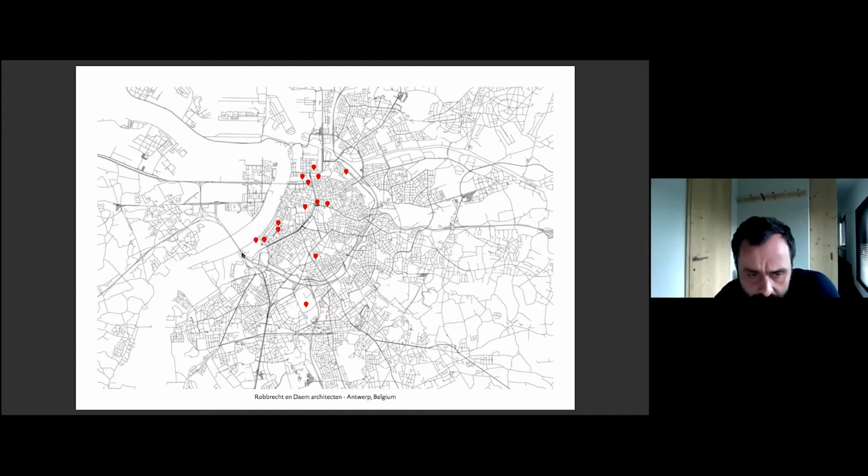And this site is Nieuw Zuid, Nieuw South. It used to be a former railway station. And even earlier, it was a Spanish fortress. You can see the river here, the Scheldt, going towards the sea in that direction.